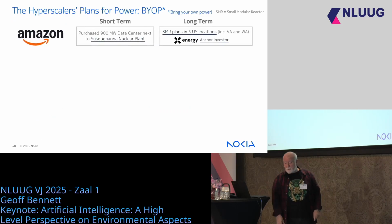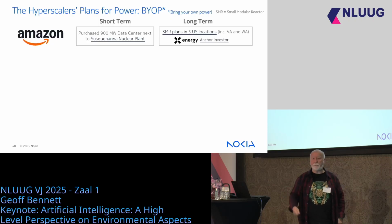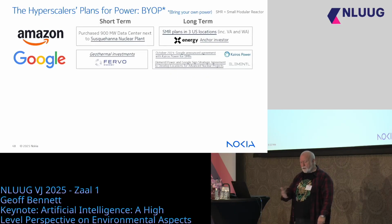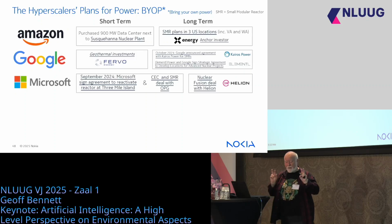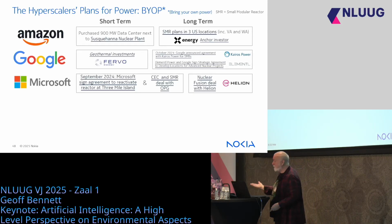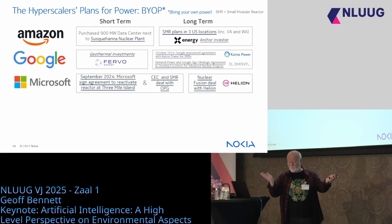Now, the hyperscalers do have plans. Amazon famously purchased a data center next to a nuclear plant, the Susquehanna nuclear plant. They've got small modular reactor plans. Google, geothermal investments, and plans for small modular reactors. Microsoft have clean energy agreements. Yeah, okay. And then they're also restarting the reactor that didn't go pop at 3 Mile Island. Now, 3 Mile Island is a very emotive place, but actually nobody died at 3 Mile Island. Nobody was exposed to huge amounts of radiation.